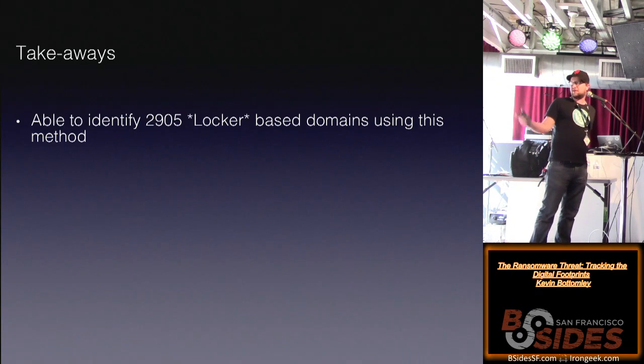So basically, using this method, we were able to identify somewhere in the realm of 2,905 different various locker-based domains.